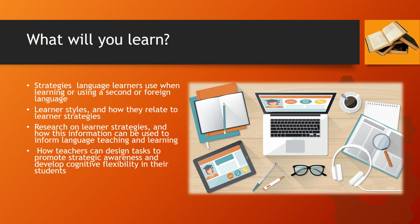So what will we learn from this article? Well, this article will give us information about strategies language learners use when learning or using a second or foreign language. We'll learn some learner styles and how they relate to learning strategies. Also, research on learner strategies and how this information can be used to inform language teaching and learning. And also how teachers can design tasks to promote strategic awareness and develop cognitive flexibility in their students.